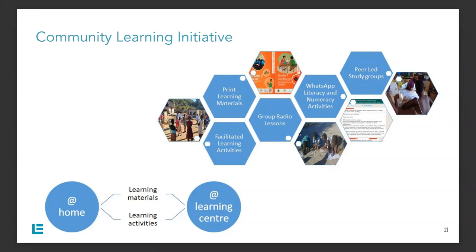So we provided printed learning materials to the learners within the community learning circles. And also supported the facilitators with WhatsApp daily literacy and numeracy activities that they shared to the learners. And in instances where they could not meet physically in groups whilst following the COVID guidelines, they would then share these materials on paper and via WhatsApp to the caregivers. So they also had learning sessions with the facilitators, with the champions, whilst they are using these daily learning circles.